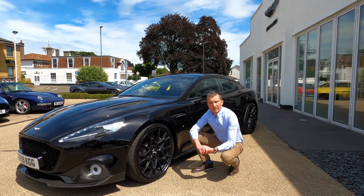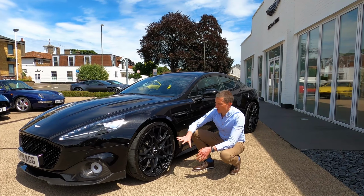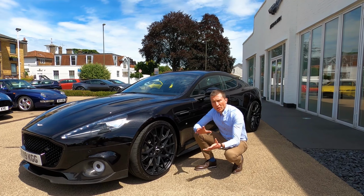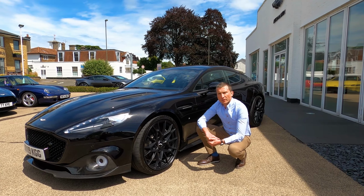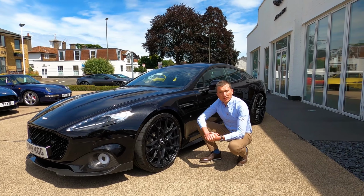Now, if you're going to have incredible performance, you need braking to match. And so Aston Martin have upgraded the AMR brakes to carbon ceramics. Not only are they immensely powerful, but they reduce the unsprung weight. One other useful side effect of carbon ceramic brakes is that they create less brake dust, and so you keep your wheels cleaner.